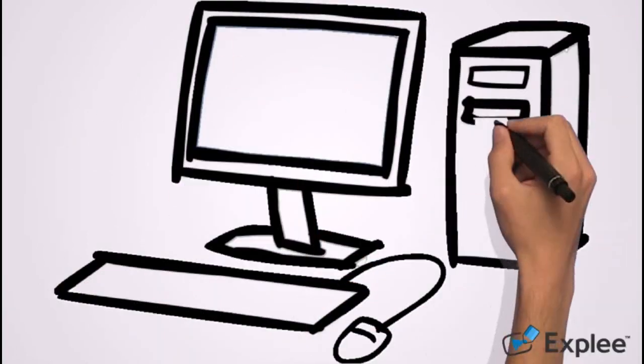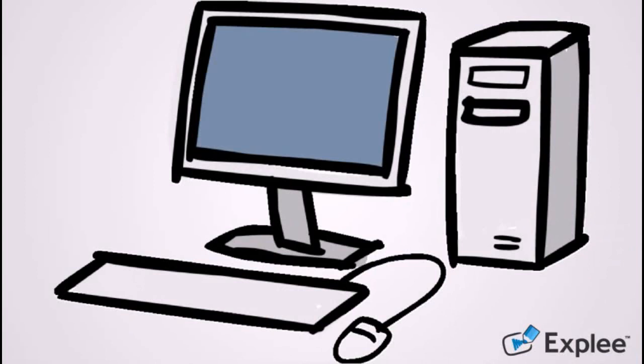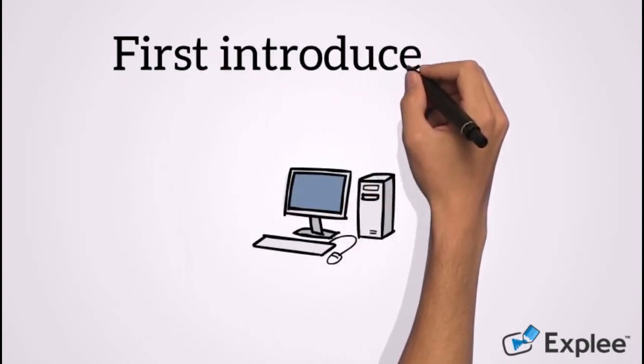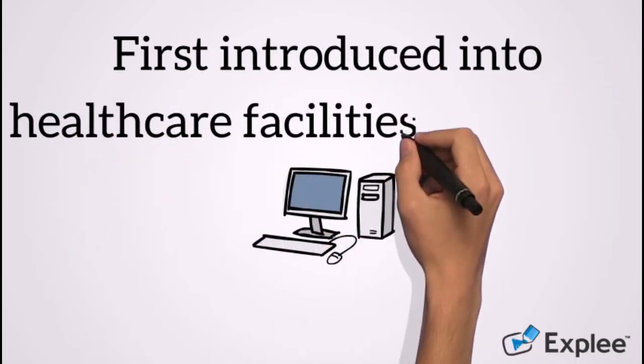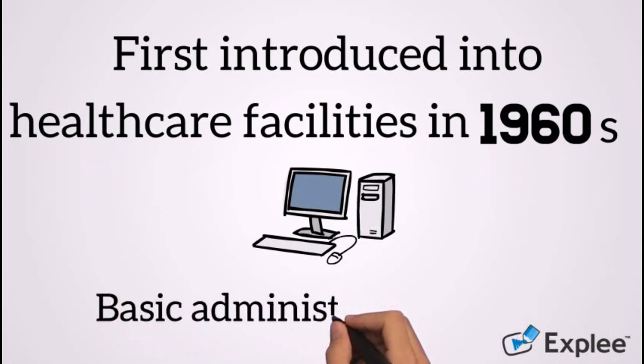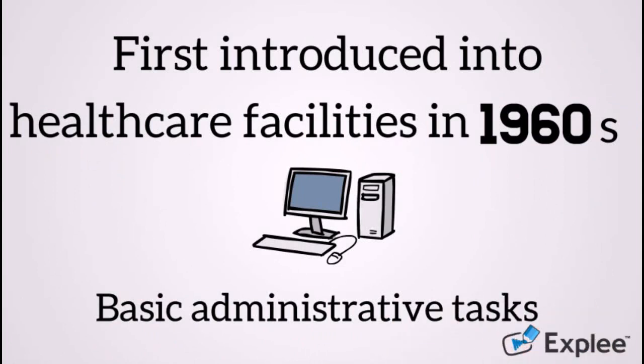The computer, which was initially seen as a tool that could be used in many environments, was formally introduced into healthcare facilities in the early 1960s. Although at that time it was used mainly to perform basic administrative tasks like financial management or admission record keeping. But it really was the beginning of the computer revolution in healthcare, and soon it became an essential tool in all health IT systems. I'm sure 60 years later we can all acknowledge this.